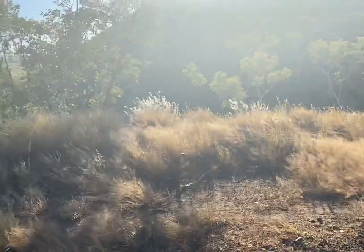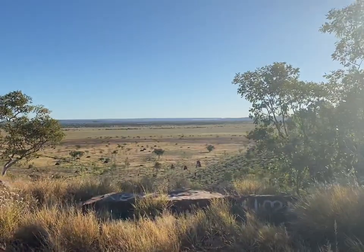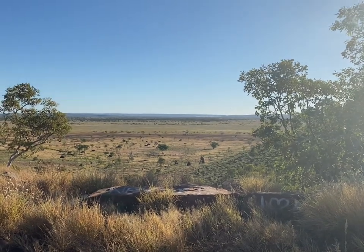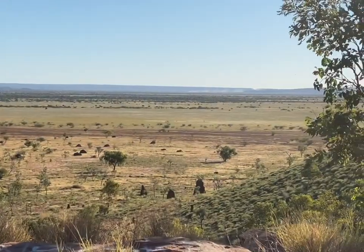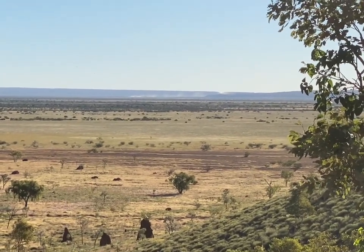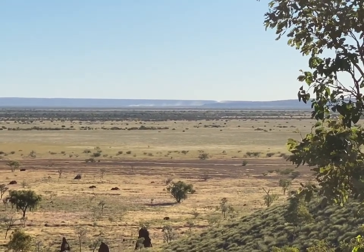You can see dust off in the distance there. That's the next car that's closest to us. I don't know if I can zoom in on that dust. It's a long ways off. But that's it, that's the next nearest car. Seen two cars all day.